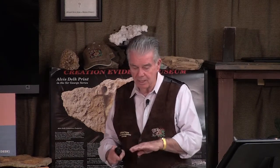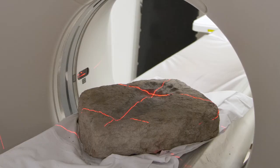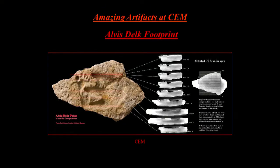Plus, you can't carve the rocking motion, but we can read that with a spiral CAT scan. We can read the motion, the step, the transfer, and the step forward. We can determine that with spiral CAT scan. Isn't that neat? This is phenomenal. Everyone admitted there was no carving.